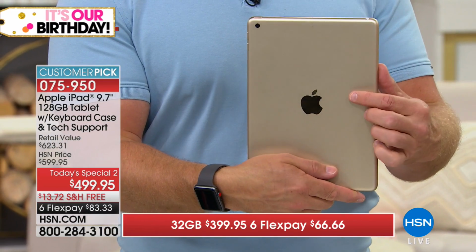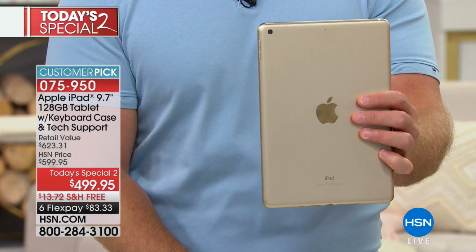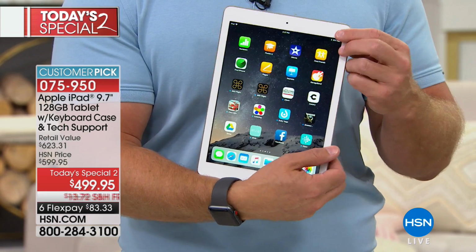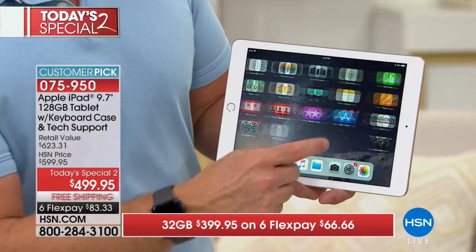And I want everyone to realize, even though you're picking up Apple at HSN, I can walk into the Apple store, I can walk into the Genius Bar and ask any question. Apple stands by your purchase, which is really phenomenal. But Apple's not going to give you the case, they're not going to give you that 2 years of tech support. That's really where you start to have fun with it, and that's why Apple's really excelled. It looks great, but it makes sense.